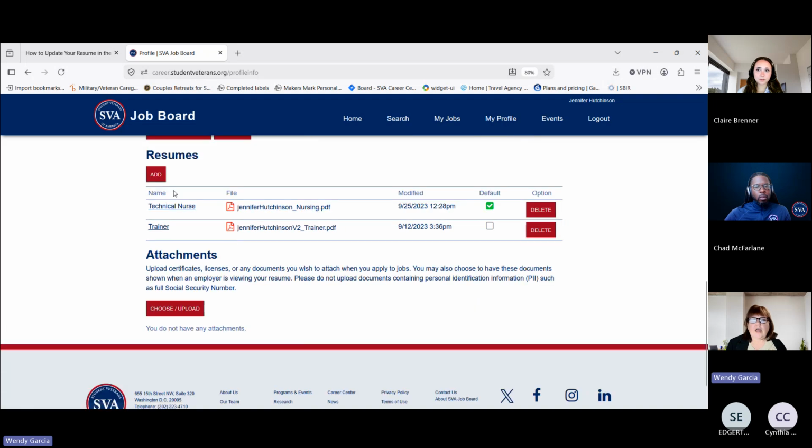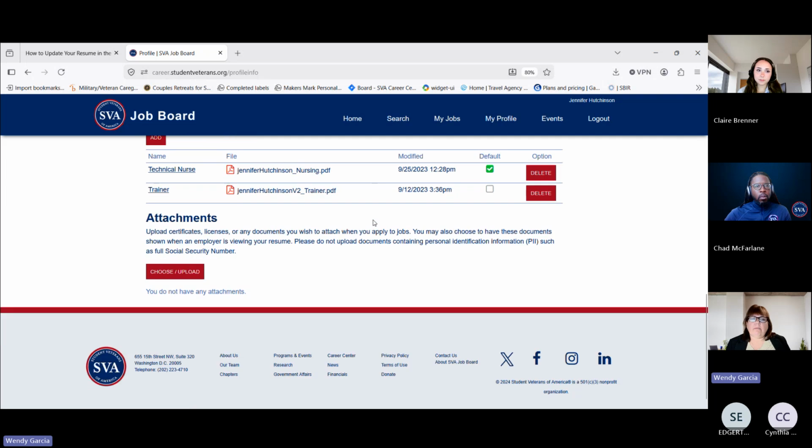You can actually add more than one resume into your account. You'd click on the add resume feature and it would allow you to select the document from your computer or your iPhone or wherever, to add it in there. And then you can select your default. So you can have multiple resumes in your account, and when you're going to apply for a job, pull which resume you want, tailored to it.